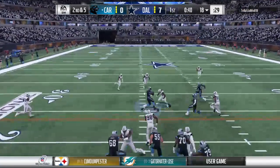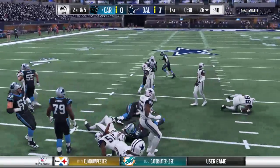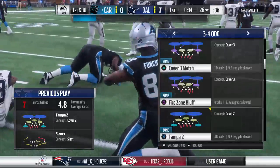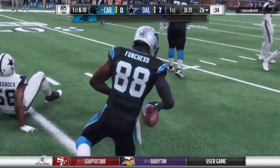Out of the gun, Newton. This one complete to Devin Funchess. And he's able to get up here to the 26. Newton finding Funchess for the Panther first down.